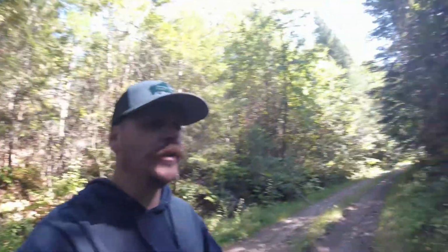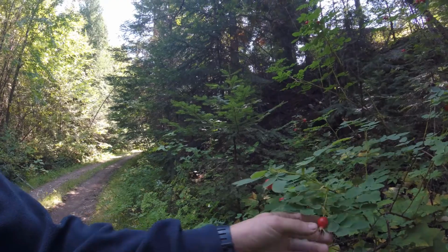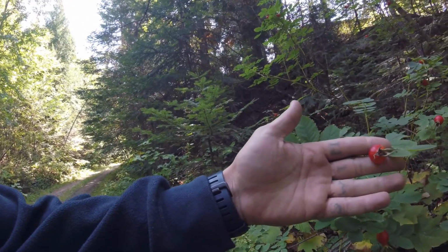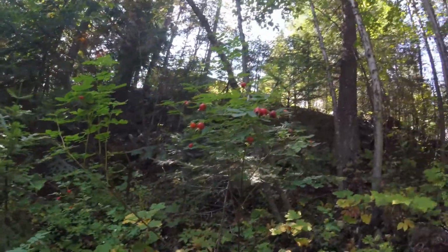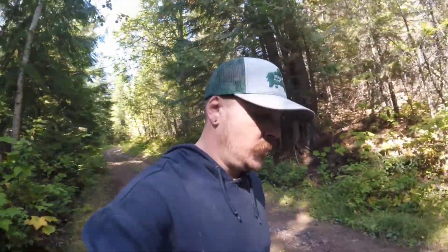Here's some big rose hips, guys. These are the ones I was telling you about in one of the previous videos this week, that we've got some bigger ones coming on. So we've got a lot of little ones. We've also got these big rose hips, which is pretty cool.